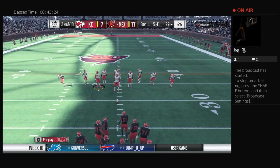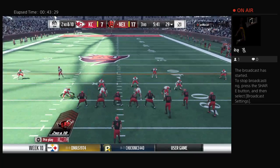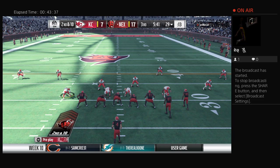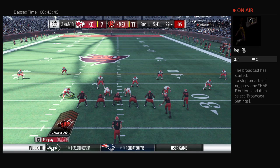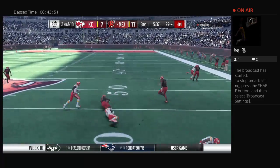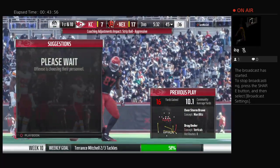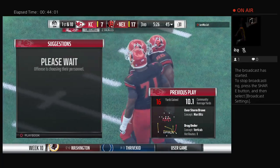Second down here after the incomplete pass. And the D-line pinching together must be expecting the run. Back to the air on second down. It's Carr. And it's hauled in by Jared Cook. And brought down, but not before reaching the 45-yard line. It's a pickup of 16 there, and it'll lead to a new set of downs.